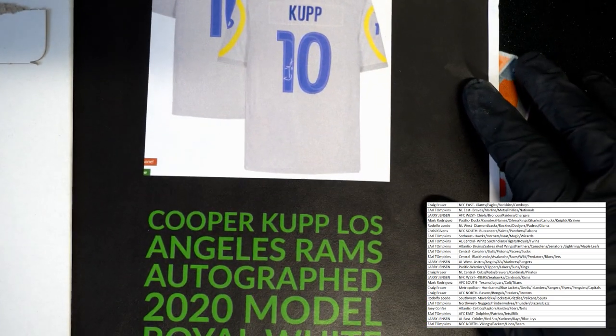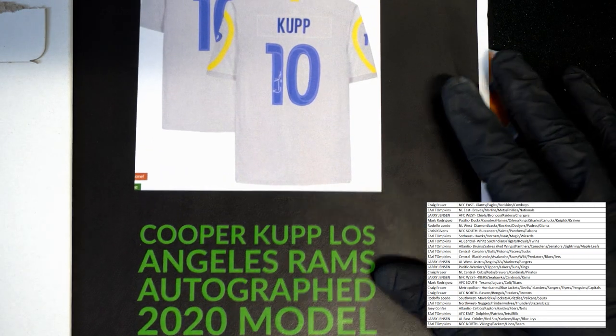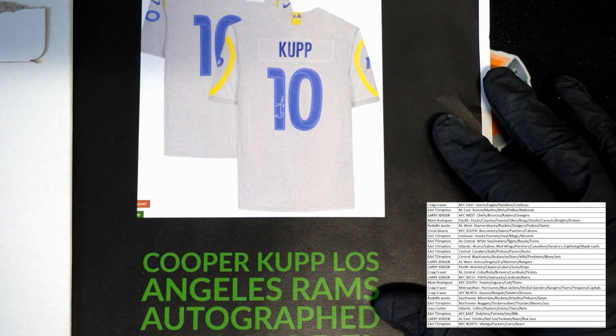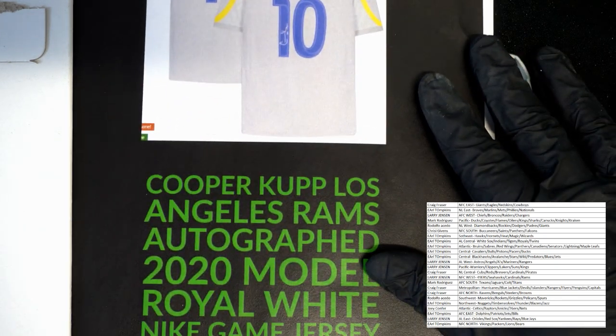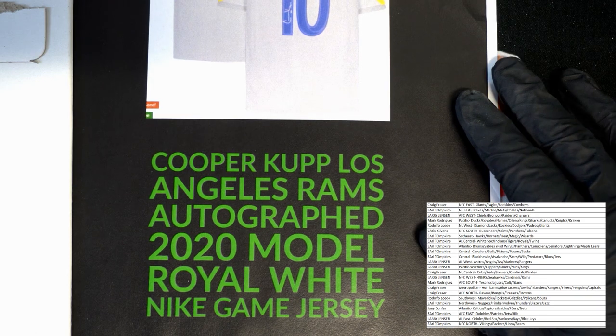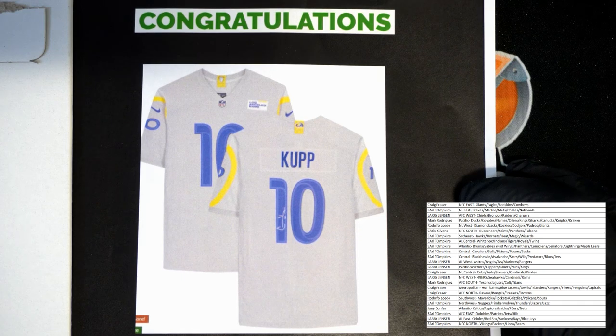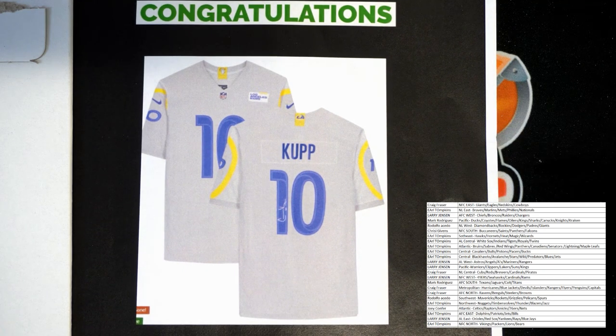A Cooper Kupp jersey. Nasty hit right there. Nike game jersey. Oh. NFC West, congratulations, Larry J. What a hit.